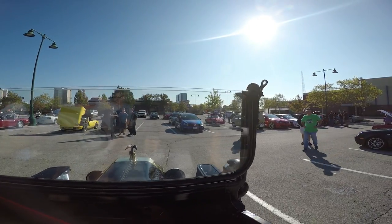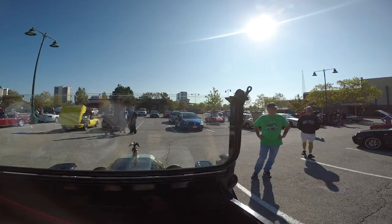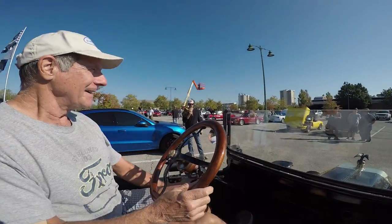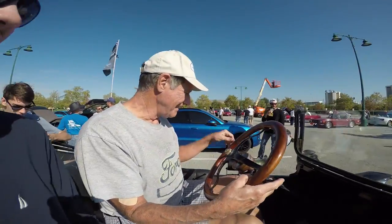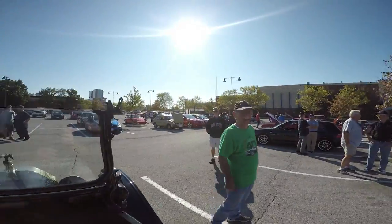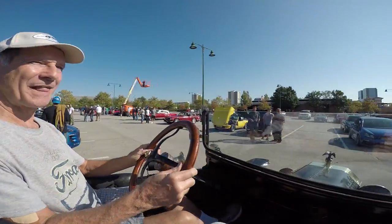So, how does this look? Just slam it. Just go forward. Go slam it. There you go. You got the women to get in then. So they can pull their skirts up. Well, they got their skirts up. Yeah. Okay. There we go.